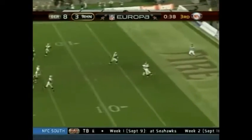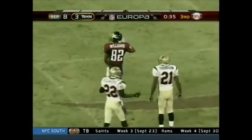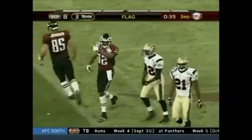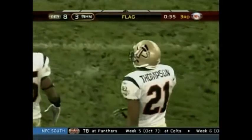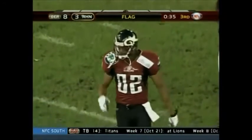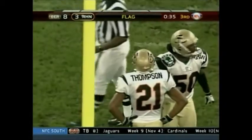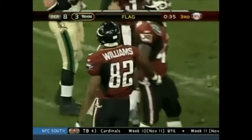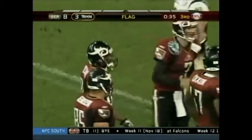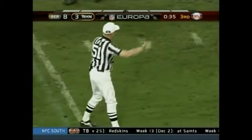Chance to go up top for the lead. And as the ball is flicked away, Thompson is going to get called for pass interference. Yeah, and I think this is a very, very good call. Thompson was all over him, all over his back. That was Williams, the wide receiver right there. Pass interference. Defense. Yeah. No question about that call.